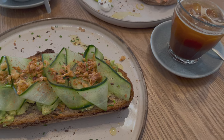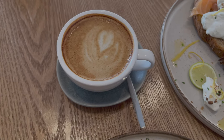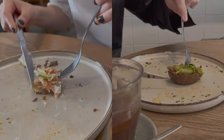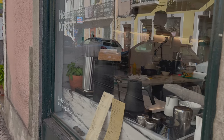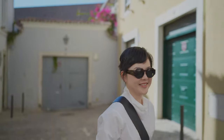Had avocado toast and salmon toast, which were beautifully crafted, and it was very delicious. So yeah, very nice coffee shop in Lisbon. All right, let's keep the journey going. Let's go.